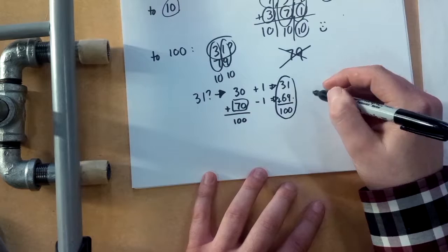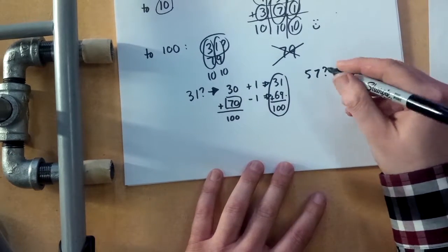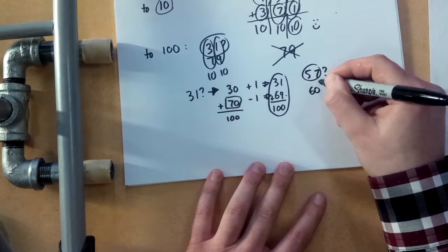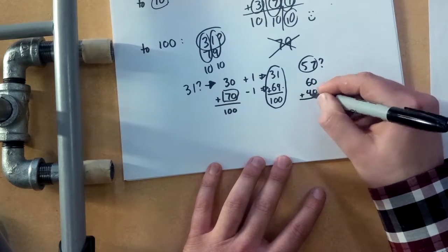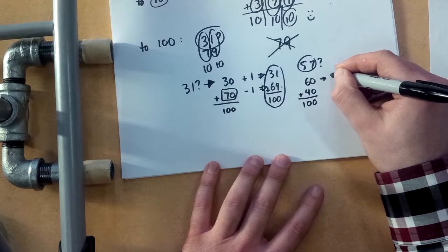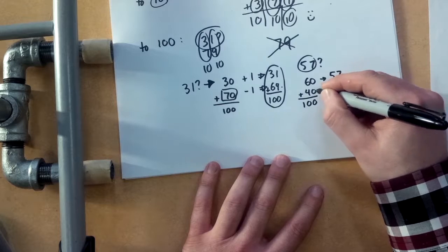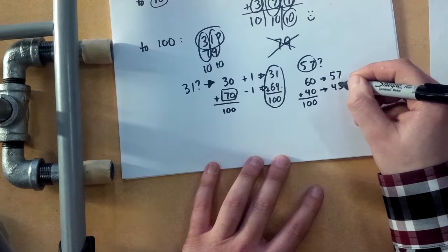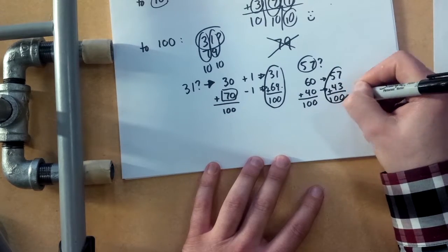Okay. Complement to 57, I don't know what that is, but I know that the complement to 60, because 60 is pretty close to 57, the complement to 60 is 40. So if I go 60 plus 40 is 100, and then I kind of go down by 3, so I'm going down to 57, I've got to go up by 3, so I'm going to have 43. So the complement to 57 is actually 43. If I add them together, I get 100, okay?